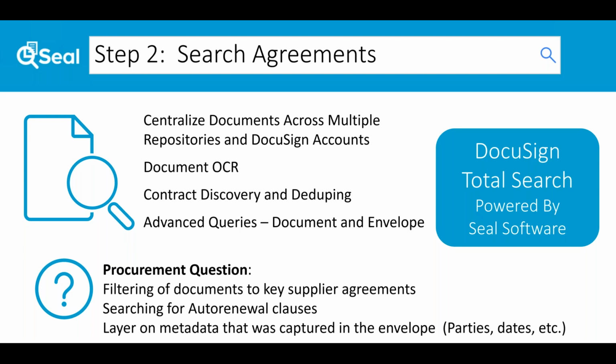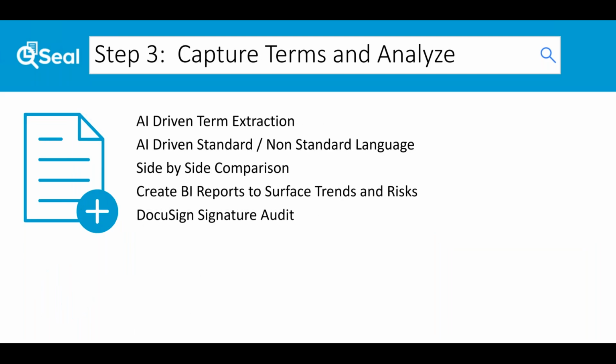Now that we've centralized all of our agreements and we're able to fully search those agreements, we can move into Intelligent Insights. So Intelligent Insights is the second offering powered by Seal within DocuSign's platform extension program. All capabilities from Total Search carry over into Intelligent Insights. So what Intelligent Insights does, it begins with AI term extraction, right? So Intelligent Insights will automatically begin identifying over 20 business terms right out of the box. Terms like contracting parties, start dates, end dates, limitation of liability.